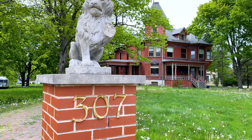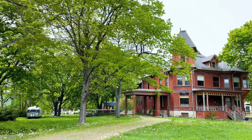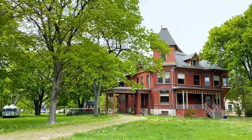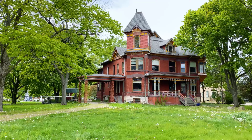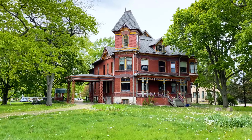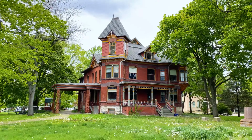This is the Boynton House, located at 307 North Main Street. This was designed by the same architect of the Elwood House back in Dekalb. It's a Queen Anne that was built in 1887.